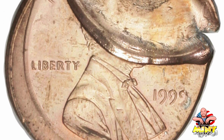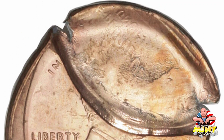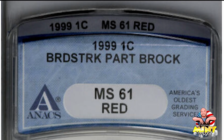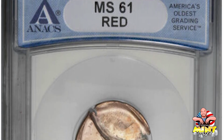In addition to this penny being broad-struck, it was also struck with another penny in between the planchet. You can barely make out the mirrored image of E pluribus unum, and some of the other reverse details can be made out on the Brockage portion of this Lincoln cent. The reverse of this penny isn't nearly as chaotic as the obverse, but it's still obvious that this is an error coin. This penny was graded Mint State 61 red by Annex.